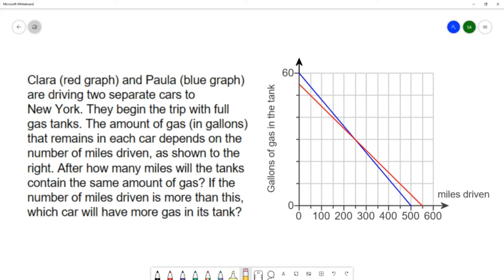So let's read the question. After how many miles will the tanks contain the same amount of gas? So this blue line is the amount of gas in Paula's tank. This red line is the amount of gas in Clara's tank. The two lines cross each other at this point. So at this point, they have the same amount of gas in their tank. That is right here, which is 250 miles. So when they've driven 250 miles, they'll have the same amount of gas.